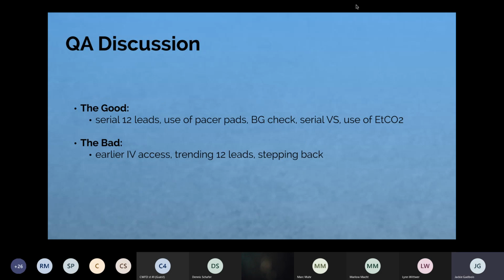In review of this case, serial 12 leads were obtained. They placed her on pacer pads. They checked her blood glucose, which read as high. They did get serial vital signs, and they also were thorough in getting an end-tidal CO2.